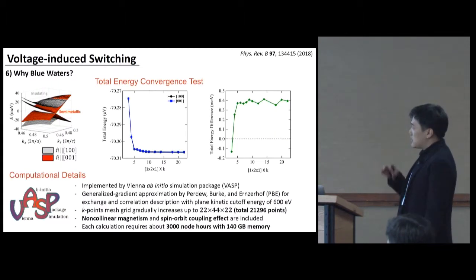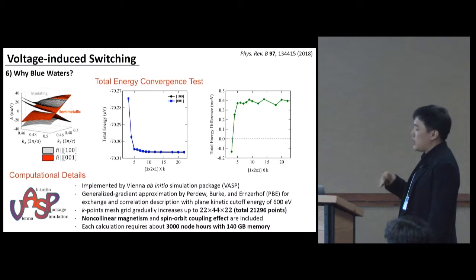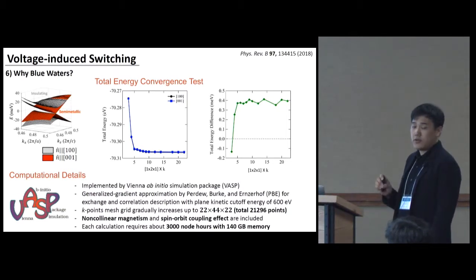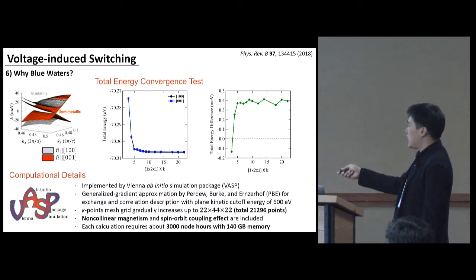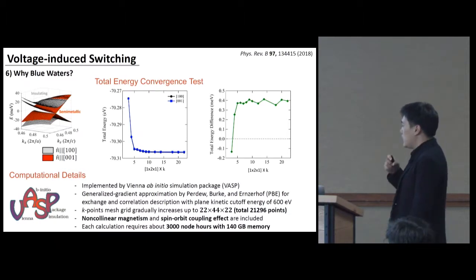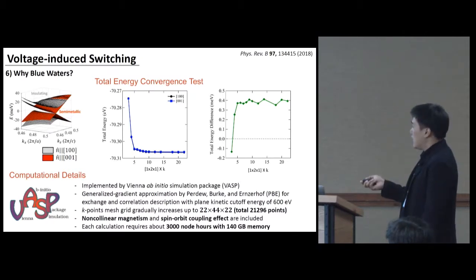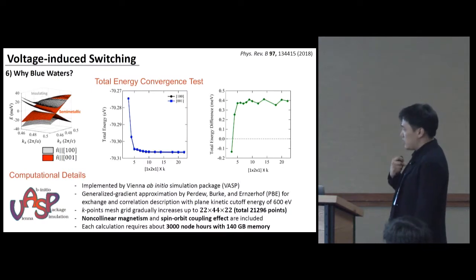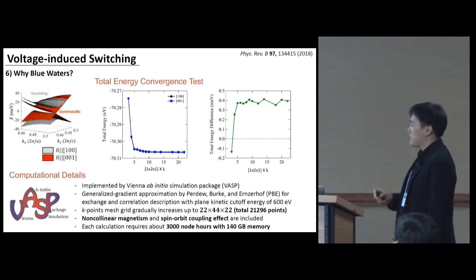So this kind of calculation required a very highly accurate calculation of the energy and the Fermi level evaluations. So we increased the k-points up to 20 by 40 by 22 to sample the Brillouin zones. And this calculation also includes non-collinear magnetism with the spin-orbit coupling effect. So this calculation demands the Blue Waters resources to calculate accurate results.